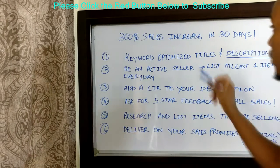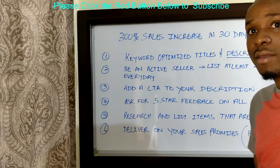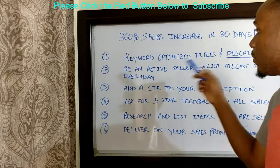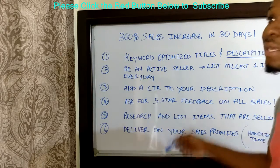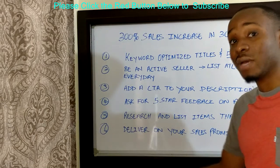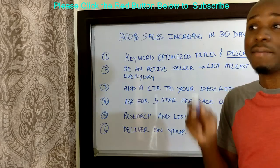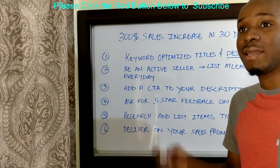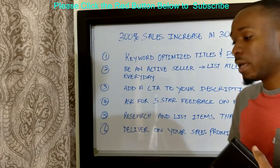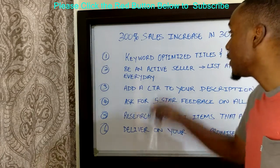Tip number 2 is to be an active seller. What does this mean? Be active on eBay. Use the eBay app if you don't have access to the computer all day. Log into your store, update current listings if you don't have any more space to list new items. If you do have space to list new items, list at least one item every day. Be an active seller. eBay likes activity. eBay wants to see that you're serious about your store and you are online and you're checking and you're doing what you're supposed to be doing. So that's tip number 2.